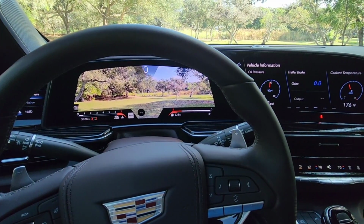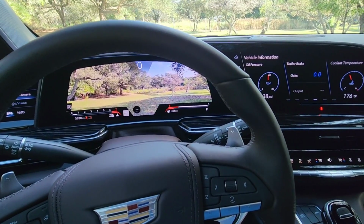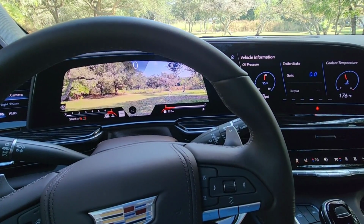And this is one of those vehicles where you absolutely have to have the vehicle manufacturing sticker available because there are just so many features you're likely to miss one if you're not careful.